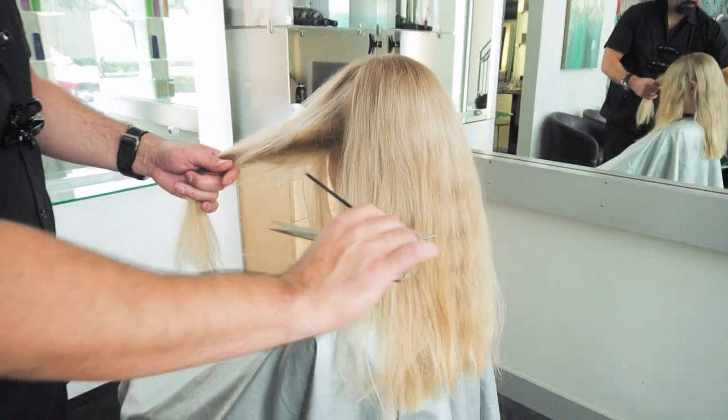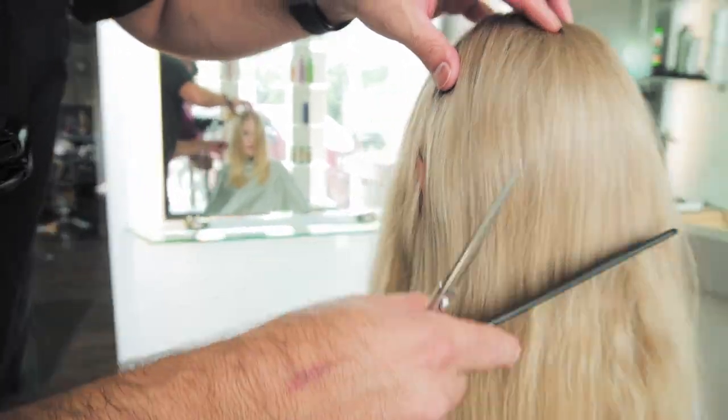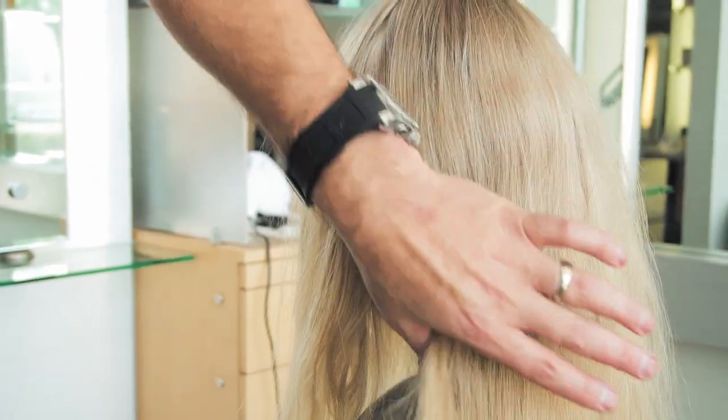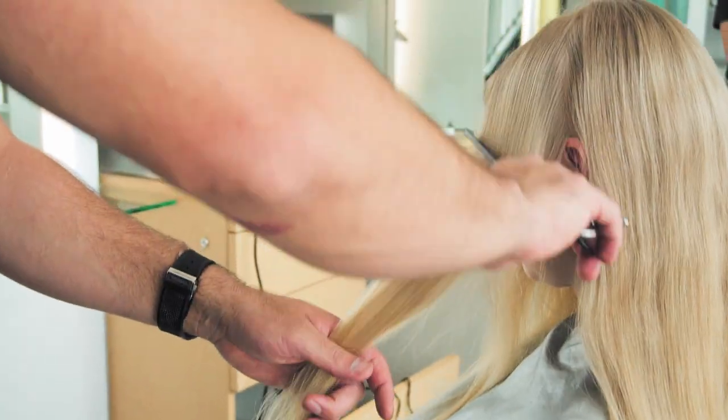Here, take a section from the top to the back of the ear. Okay. All right, that's done. All this has been done. Okay, now we're gonna cut.